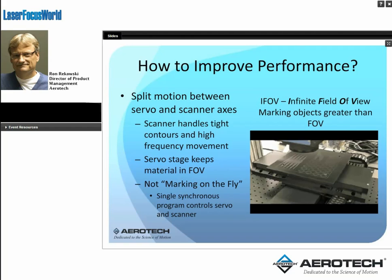Aerotech has a process through which the motion commands for a part whose size exceeds the field of view of the scanner are split between the servo and the scanner motions. With this approach, the axes move in a continuous fashion while the scanner continues to mark. The video on this slide demonstrates the marking of a continuous feature that exceeds the size of the field of view of the scanner.